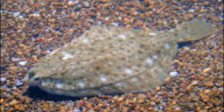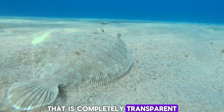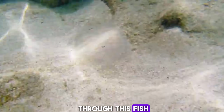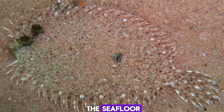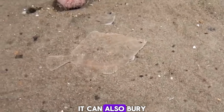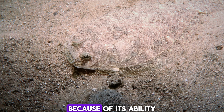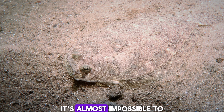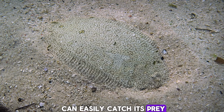Number 2. Righteyed Flounder. The Righteyed Flounder is a flat fish that is completely transparent. You can see right through this fish as it swims in the water. It's mostly found on the seafloor, which is why it's so flat and transparent. It can also bury itself in the sand to hide from larger creatures. Because of its ability, it's almost impossible to see the flounder, and that's why it can easily catch its prey.